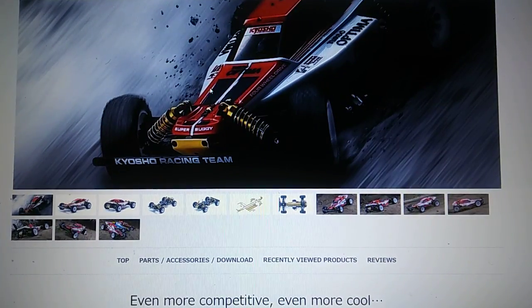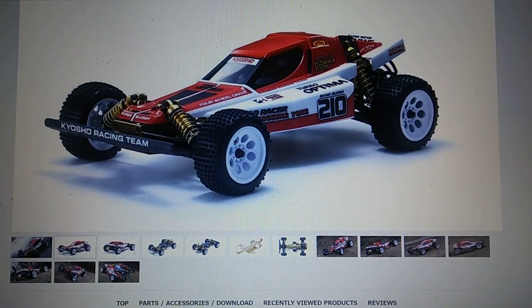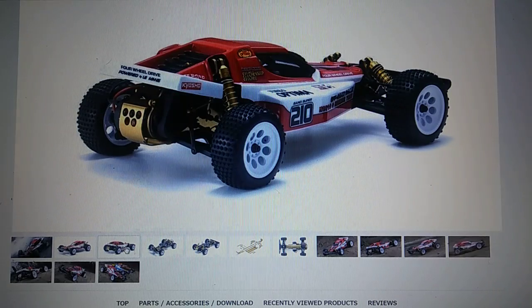So you see here, let me get some of these pictures up real quick, that it does kind of stick to the original layout and design. They did change a couple of things like the tires and wheels. It still has the gold shocks on there. Still has the big front bumper on it, which I love that Kyosho does. But it does have a couple of things, like this gold plate that's right here. It's got that throughout the chassis and stuff as well.